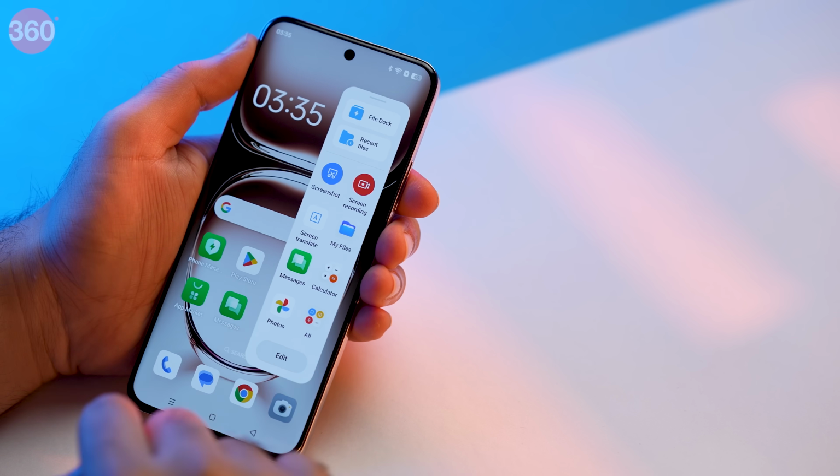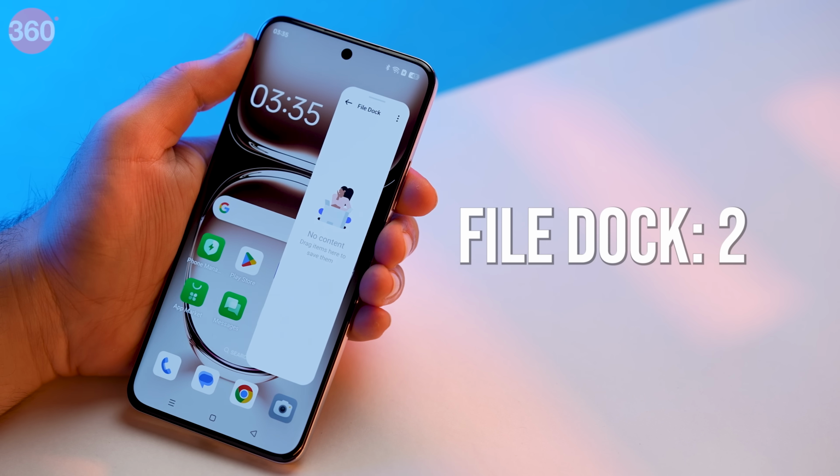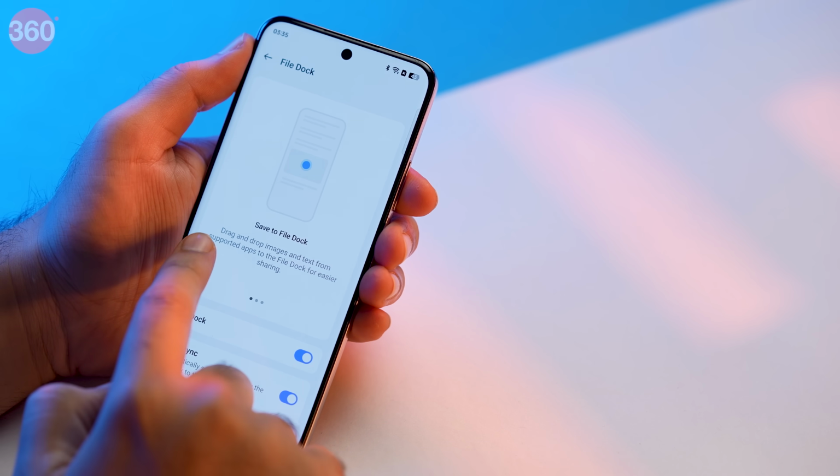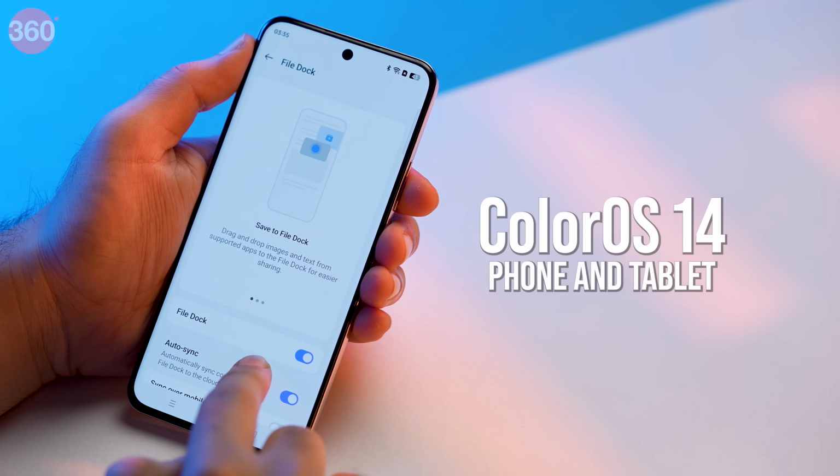Want to save an image, text or file very quickly? Just drag it into FileDock. Now you can quickly access it from another app. FileDock syncs across your ColorOS 14 phone and tablet.